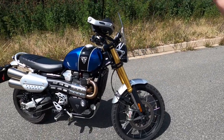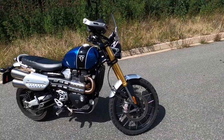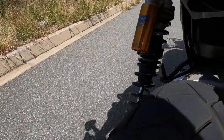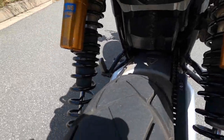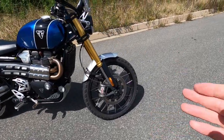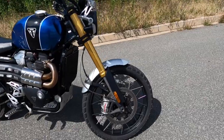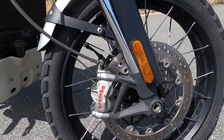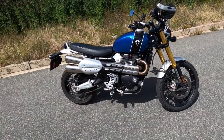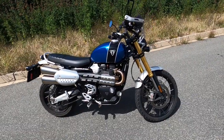Also, you have the more extreme suspension with, instead of 200mm, 250mm travel front and rear. Front you have these Showa forks with 250mm travel, and at the rear you have the Öhlins with 250mm travel. You have your spoked wheels front and rear, a 21-inch spoked wheel front, 17-inch at the back, shod with a 90 and a 150. Also have a look at these brakes. Brembo M50, I think it's the same as on the RS Speed Triple. So really stunning.